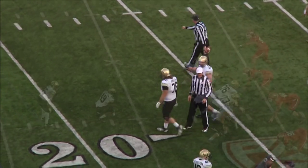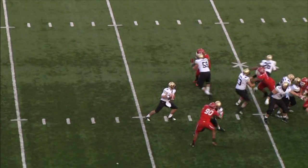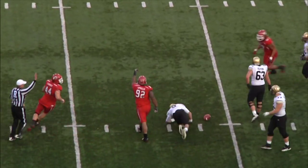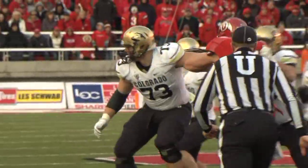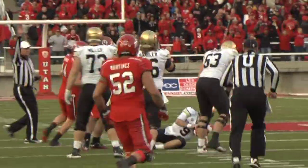Oh, that's tough. Tail of the tandem out there is Tony Jones. Play action. Hanson sets to throw as it collapses right in front of him and he's sacked for the first time. Star Lotulelei. 11-yard loss on the play.